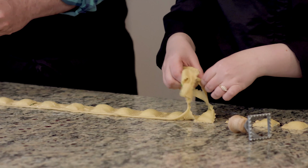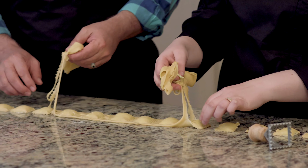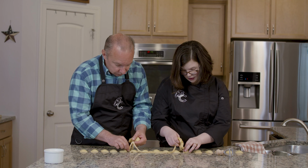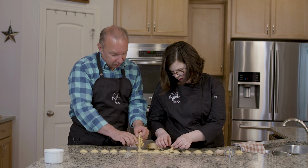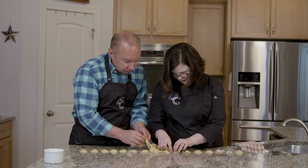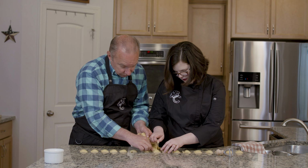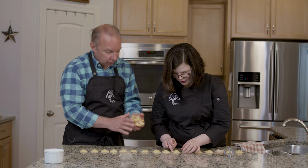I really stuck a little bit. Not a good cutter. Oops. You can see where I started because I didn't cut them all properly. Yeah, I had to give them a little twist to get them. There we go. Voila. All right. Now, we'll have a couple ugly ones.